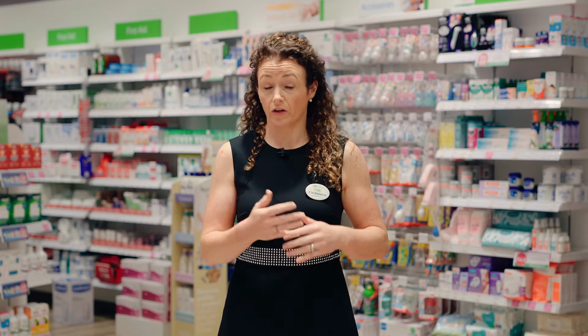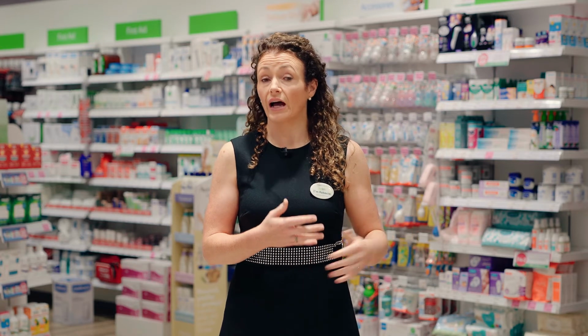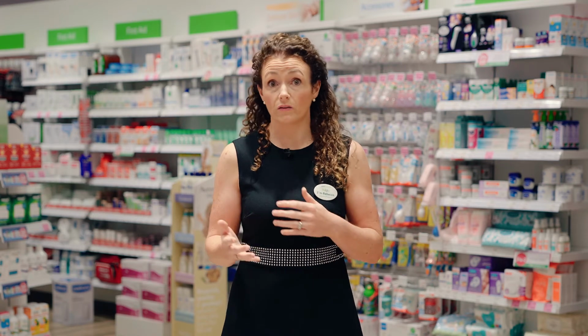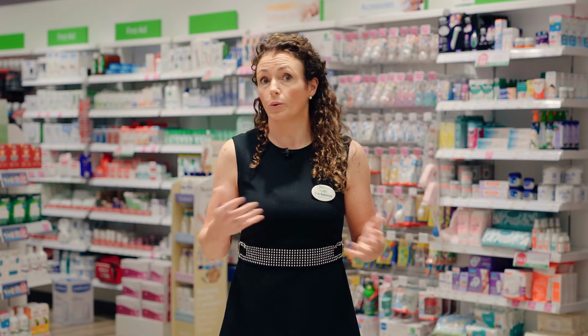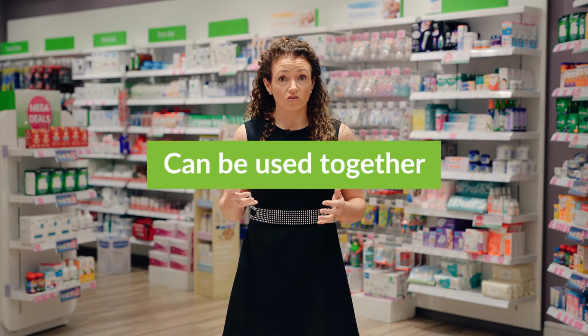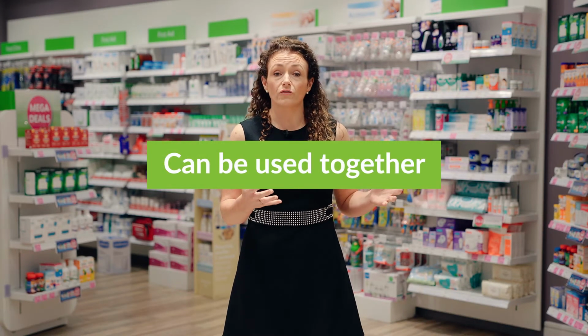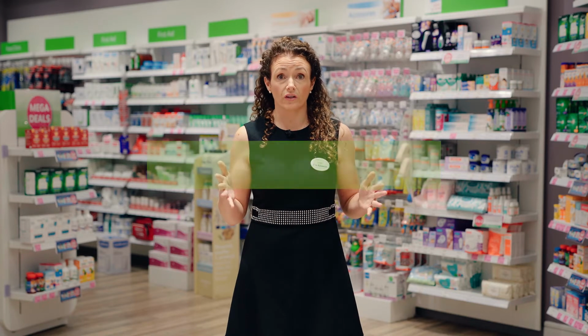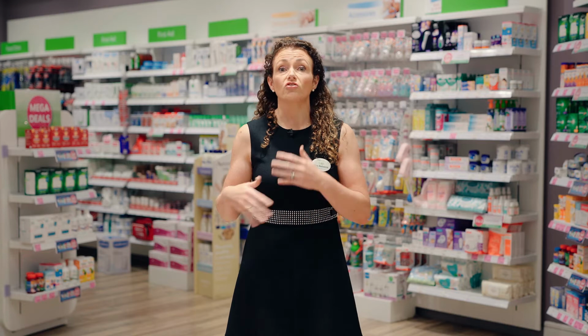Vaginal moisturisers are much longer acting, and they can be applied anything from every day to some products only being needed to be used twice per week, for example. They can also be used in conjunction with each other for optimal comfort, so using a vaginal moisturiser on a regular basis, and also then using a vaginal lubricant during sex.